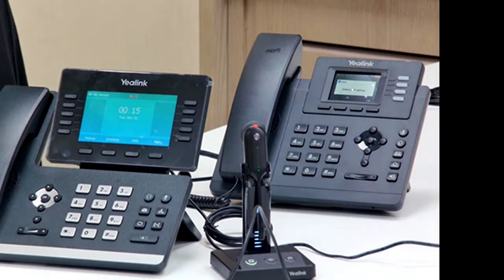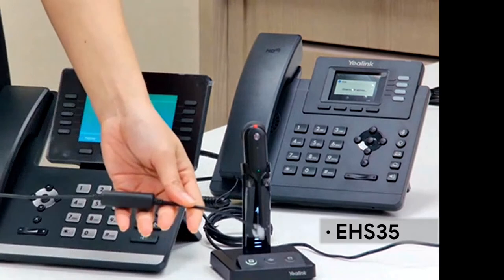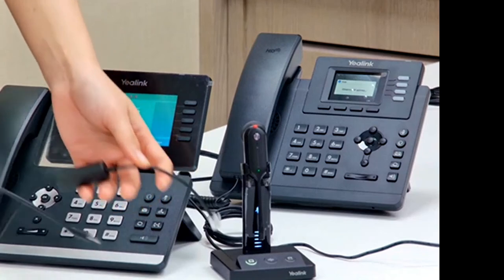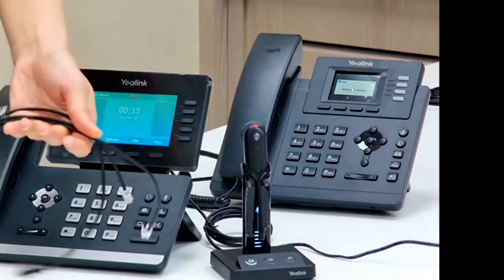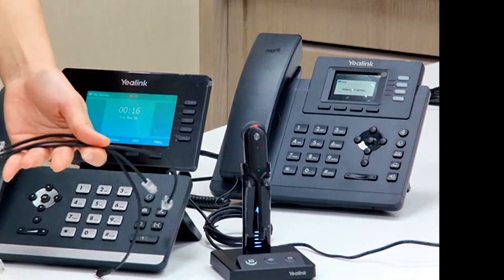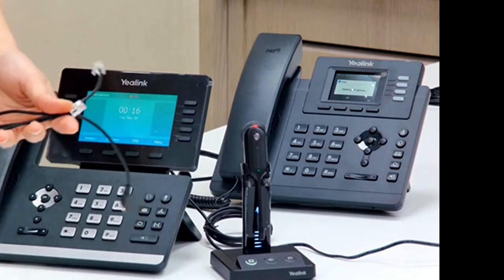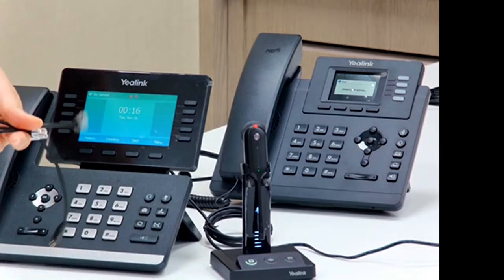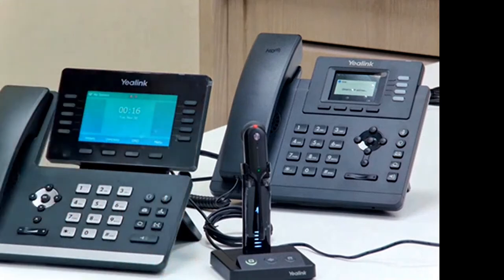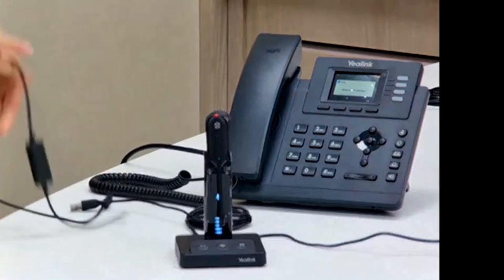Next, we are going to move on to the EHS adapter. EHS65 enables our DECT headsets to support the Yealink T3 series entry-level phones. EHS60 makes Yealink headsets available to connect with other vendors' desktop phones. Today, we are going to show you how it works with Poly and Avaya phones. EHS60 itself is equipped with various pulses, which enable Yealink headsets to connect with other brands' phones. Well, next, we are going to show you how the EHS65 works with the T33G.